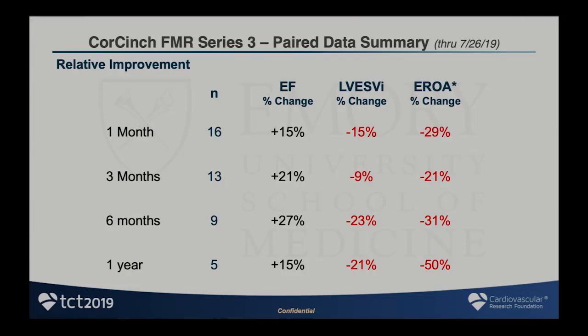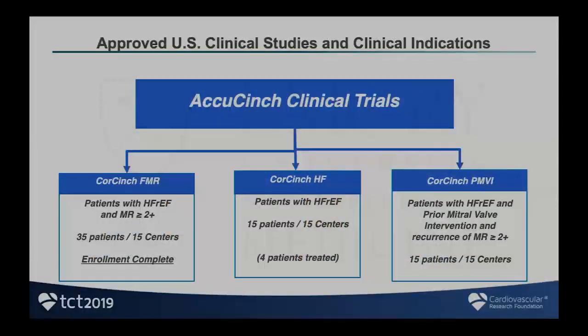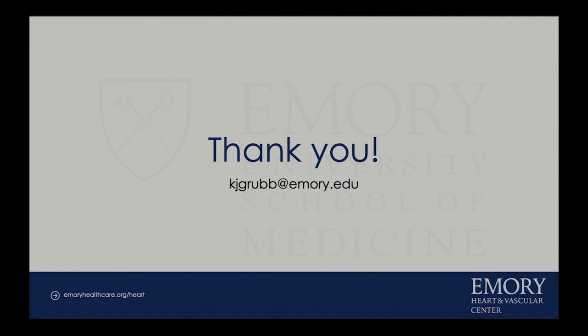Across the board for these trials, we are seeing consistent results with improvement in ejection fraction initially, and more importantly, the patients feel better. Quality of life scores improving and walk tests also improving. There are 3 arms to this trial, one specifically for functional mitral regurgitation, one for failed previous mitral interventions, and one specifically for heart failure. And we're hopeful that there will be more trials of this type with transcatheter therapies addressing the ventricular issues associated with valvular heart disease. And with that, I thank you for your time. I'll take any questions.